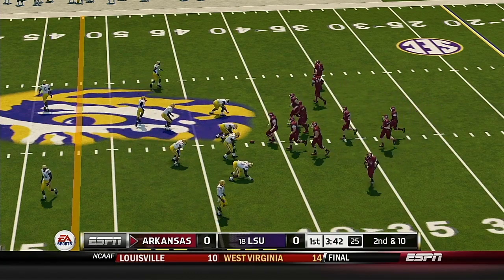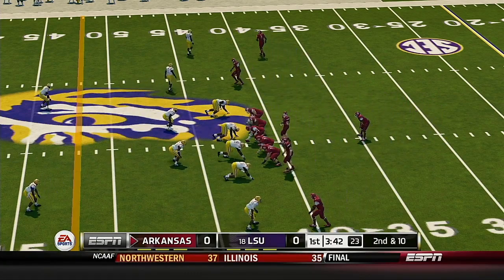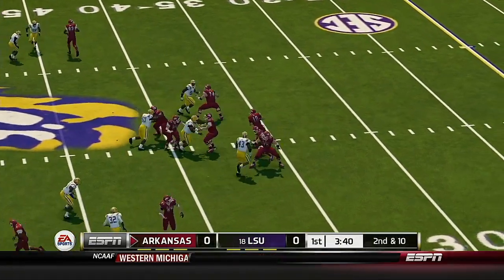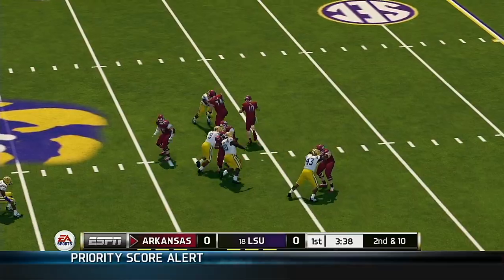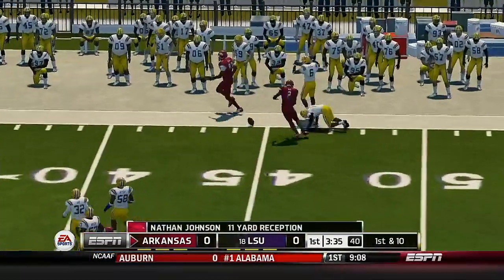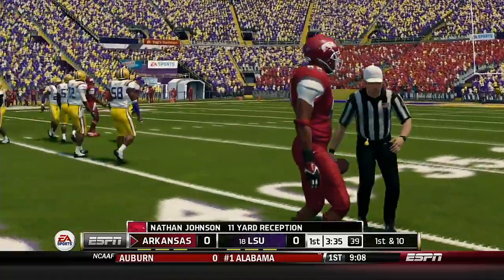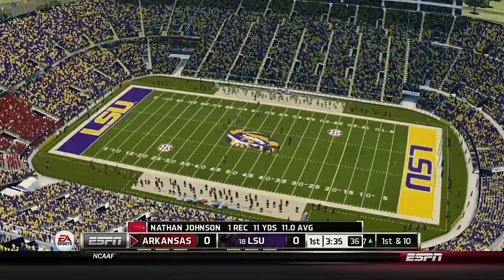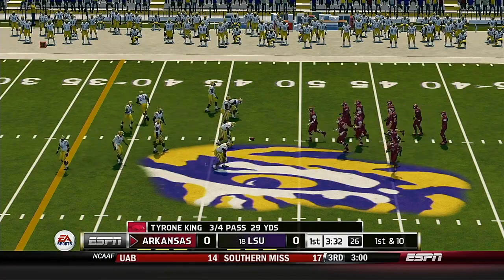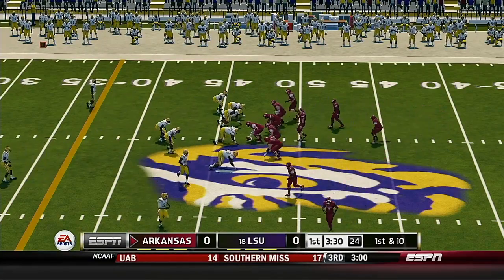From their own 42-yard line, it's second down. Here we go, here we go, here we go. Motion. He's at midfield, knocked out of bounds at about the 47-yard line. What a throw for a big game. That is a great example of the quarterback seeing the whole field and finding the guy who had the best chance of making a catch.